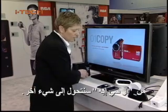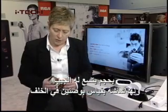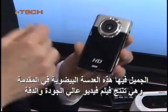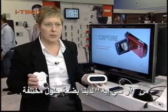From RCA, we're going to switch gears a little bit. We've got a high definition camcorder that's pocket size with a 2-inch display on the back. The nice thing is the oval lens on the front, which is going to provide HD quality video. From RCA, we've got a couple of different solutions.